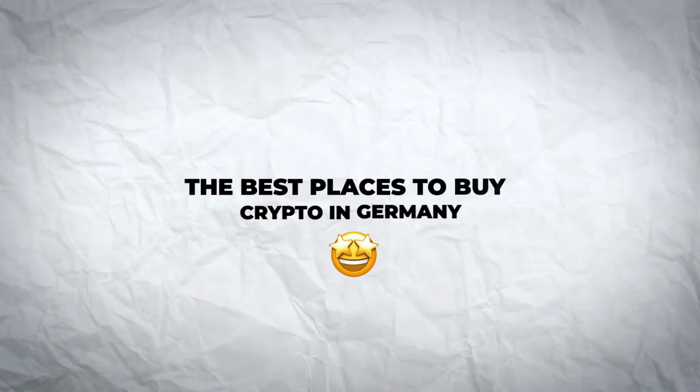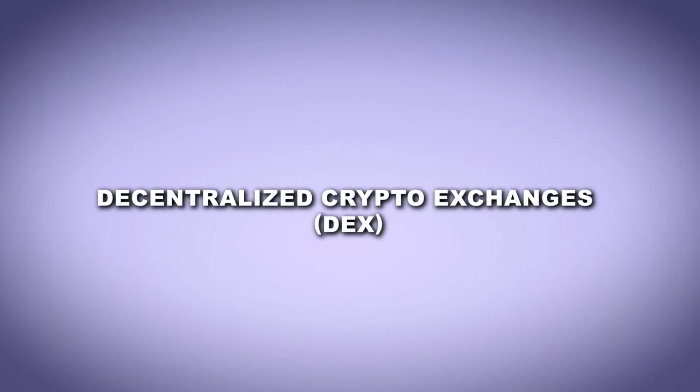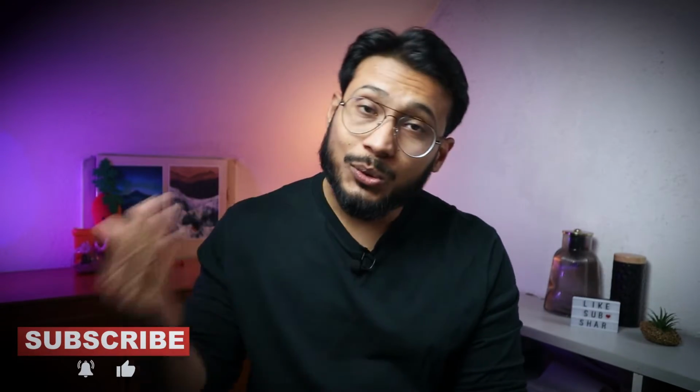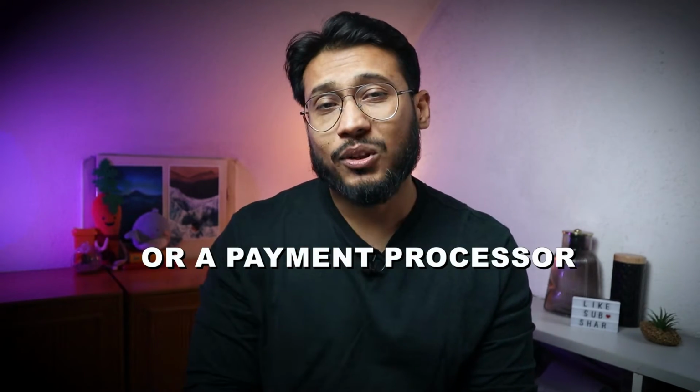The best place to buy crypto in Germany. You have three types of places where you can buy crypto in Germany. The first option is through decentralized crypto exchanges, also known as DEX. These are marketplaces where transactions occur directly between crypto traders, meaning that you are buying and selling crypto directly to and from other people, and there is no centralized authority like a bank, broker or a payment processor involved.